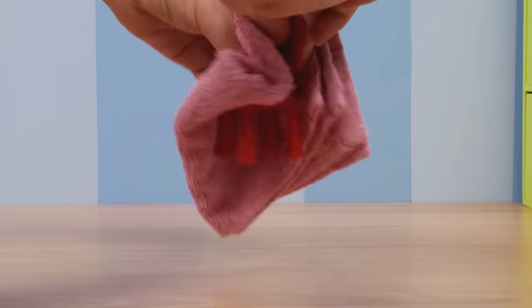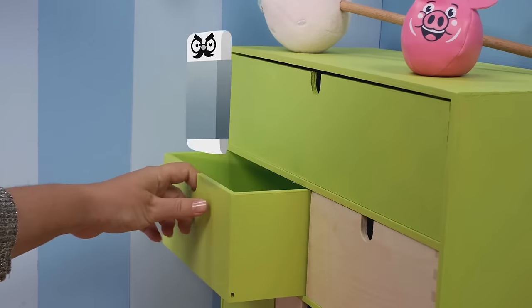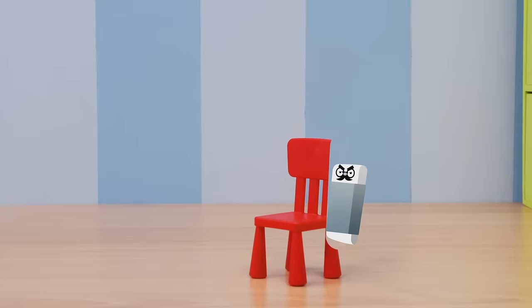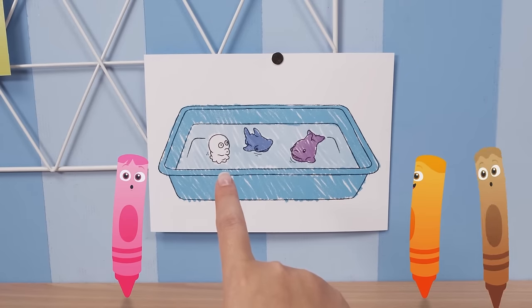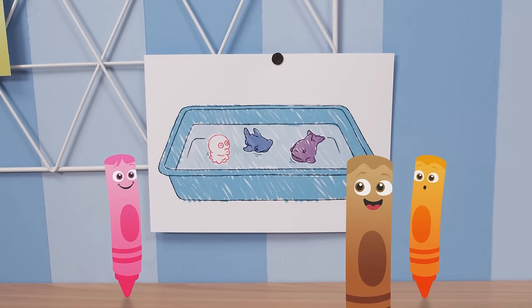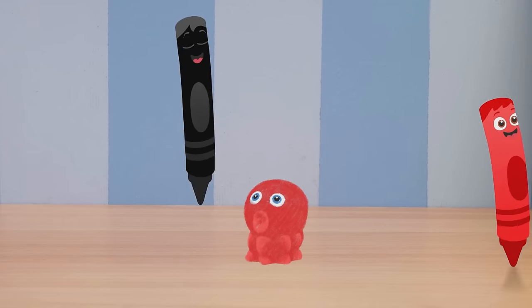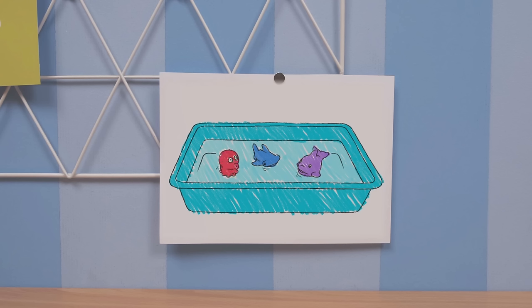Let's dry it off. Come on, Mr. Eraser. Help us out. No. That's okay. Try one more time. Octopus. Octopus. Good job.